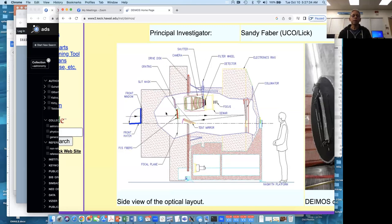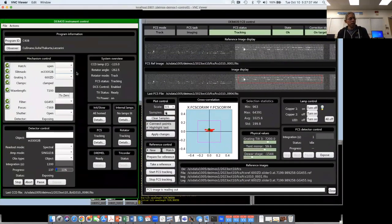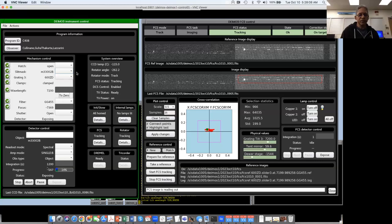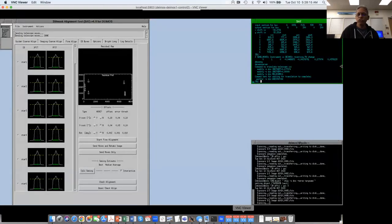Okay, let me go back to these controls. So you can see we're doing an exposure right now. There's that left panel called DEIMOS instrument control. And then at the bottom, there's a box within it that says detector control. And then you can see that progress bar that tells you how far along it is. So we're doing 1200 second exposures, which are 20 minutes. We just started the third one. It's counting up. And this window over here shows you that it's on the third of 3. So 1 of 3 finished, 2 of 3 finished, 3 of 3 is going on right now. The device is collecting light.